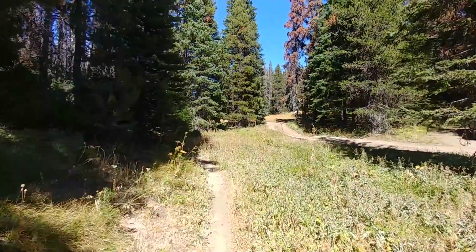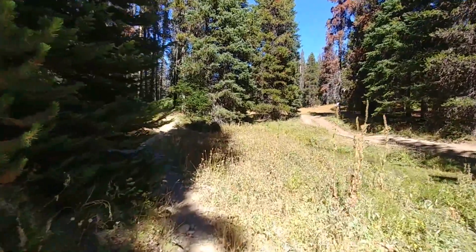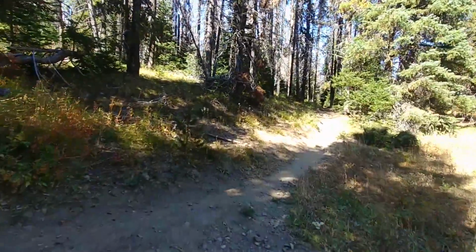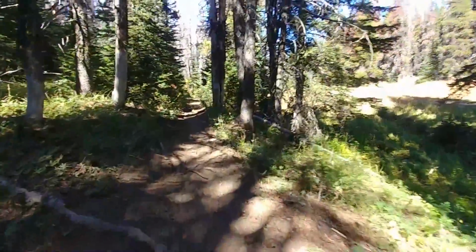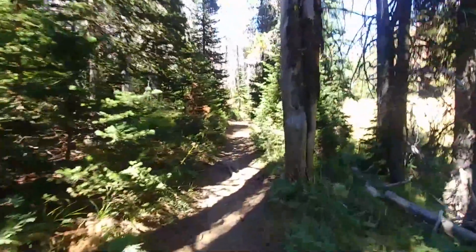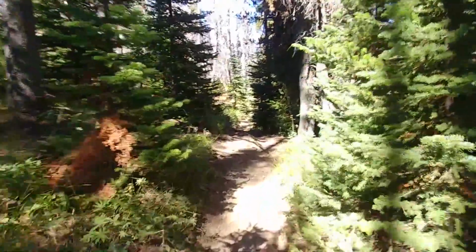I'm gonna try this again. I just went 3/10 of a mile down another trail at another location thinking it was the trail, and I realized that I was in the wrong place. So I had to come another 3 miles down the road, and I think I'm at the right place now.